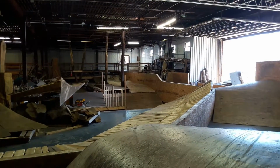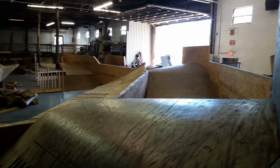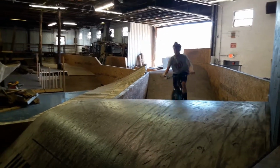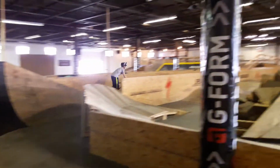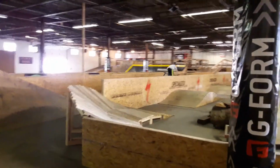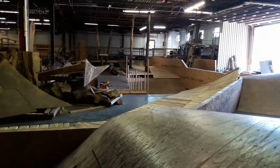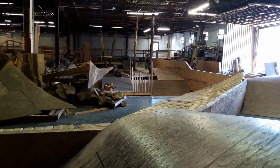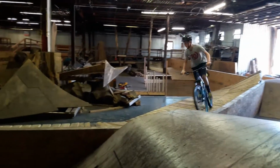The first place we went though was the Pumptrack room because I watched Skills with Phil's video on the Wheel Mill, and that's actually what brought me here. So we looked at the Pumptrack room first, and it was empty. There was nobody there. And so we rode this little pump track with a few rollers, which I did not ride to their full potential because this is my first time.